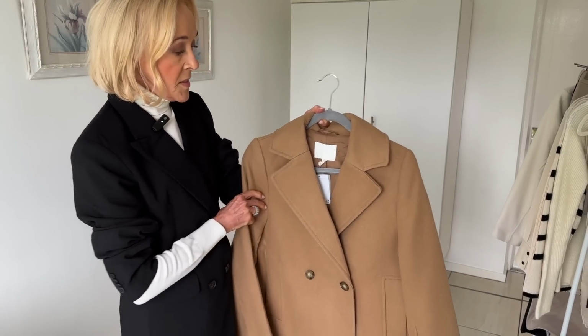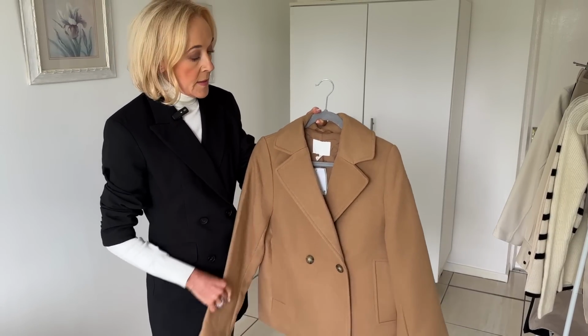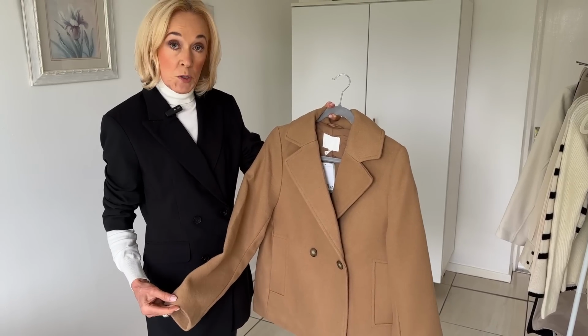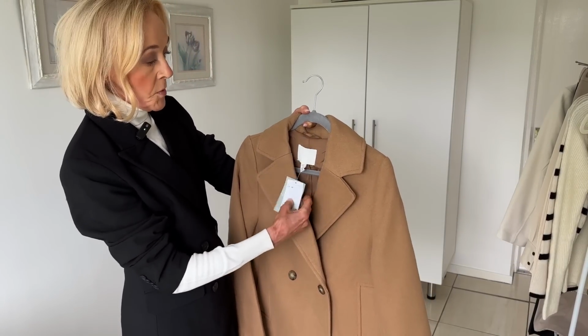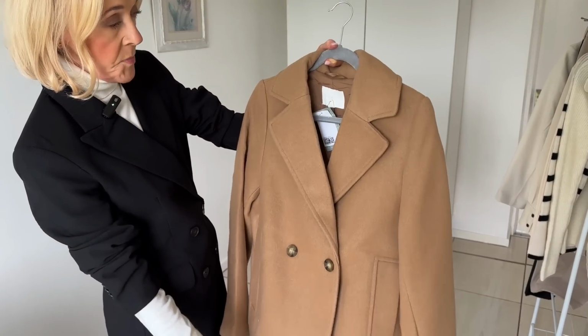Now, this was originally £42.99. And for some reason they popped into the sale, and I think it's down to either 20 or 22. By the way, links to everything will be below. Now I've picked this up in an extra small, and it's this lovely camel shade.